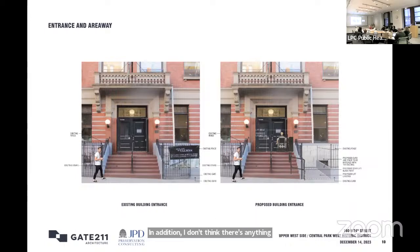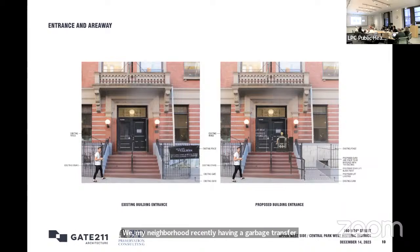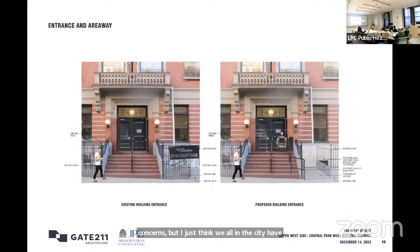And lastly, just to briefly say about community concerns again, living in the city, we all have a responsibility to take on some things we may not want into our neighborhoods. My neighborhood recently had a new garbage transfer station opened on the East River, right by my son's school. We had a lot of concerns about how many garbage trucks were going to be coming through. It's really not that bad. Not to make light of anyone's concerns, but I just think we all in the city have responsibility to help make the city better. Thank you.